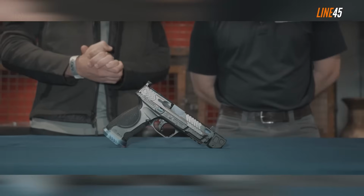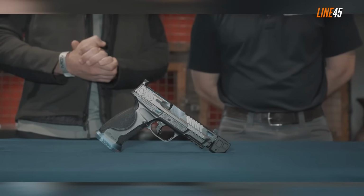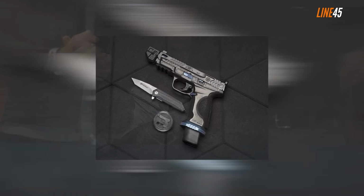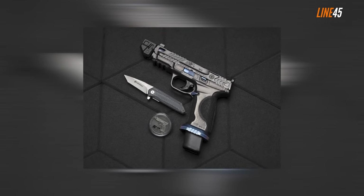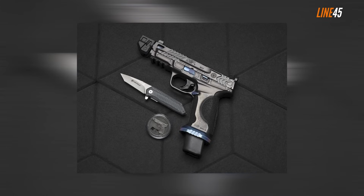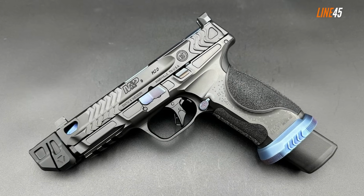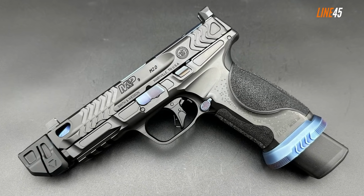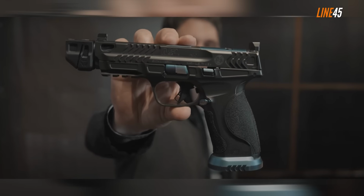Speaking of optics, it has the Core system milled into the slide, and it co-witnesses perfectly with the tall green tritium night sights. The trigger is aluminum flat-faced, and honestly, it might be the best stock trigger I've felt on any M&P. Clean break, crisp reset, none of that gritty nonsense you used to get from older models. You also get a steel magwell, extended slide stop, and three 23-round mags out of the box, plus a Spec Series knife and a commemorative coin.